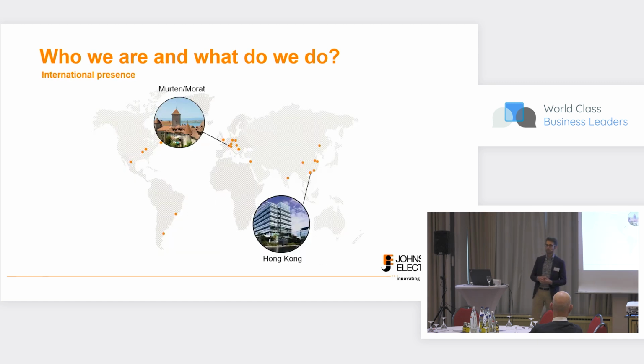The headquarters are in Hong Kong. It was founded in the 1960s, and about 15 years ago now, a little more, Johnson Electric acquired a company called Saya in Switzerland, in Morten, which is where I am based. So Morten is close to Bern. And this is now where the European headquarters are as well. So my role in the organization is I lead the digital transformation, and that is done from the European headquarters.